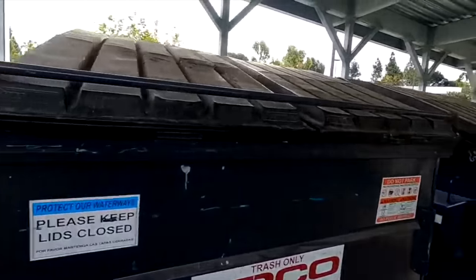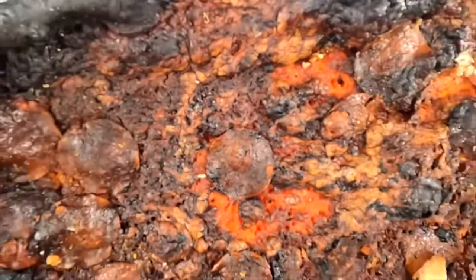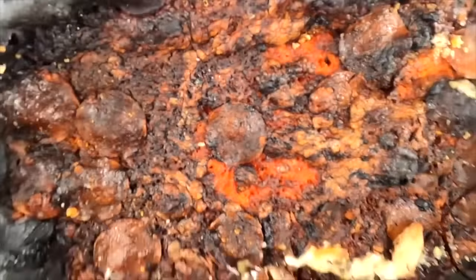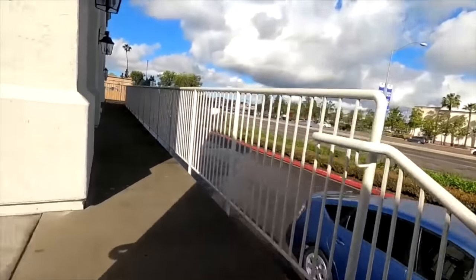Sometimes employees are lazy and they won't put it in their own dumpster, they'll put it in somebody else's, like this one. And that's what we want, a lazy employee or somebody that forgot to bring it. Oh look, this pizza didn't make it. Oh my gosh, that's hard. That's what you might get here. Best pizza and brew. That looks funny. Okay, on to the next. Nothing in here. This is the back way to go up to Barnes & Noble.